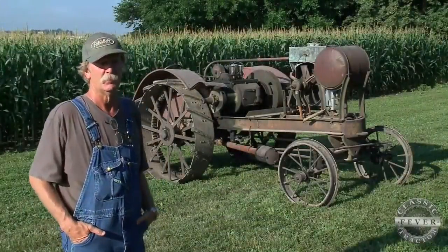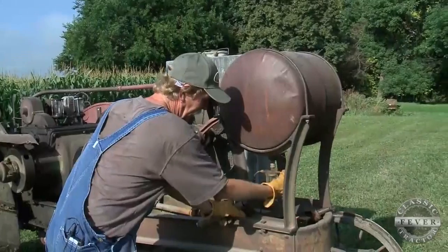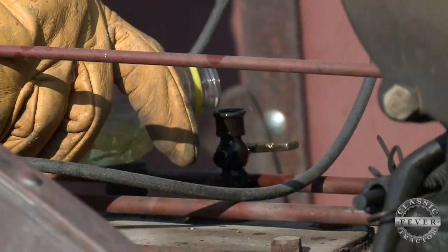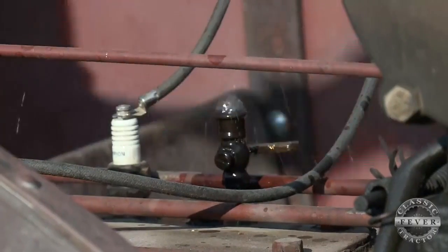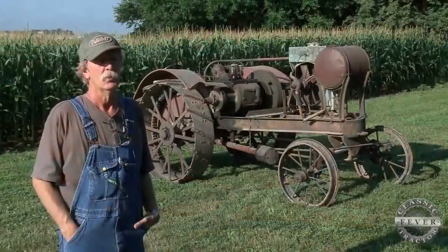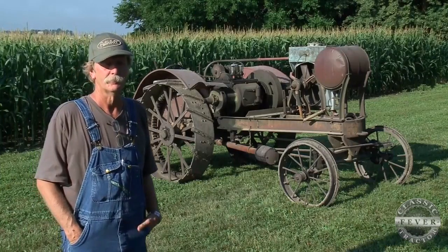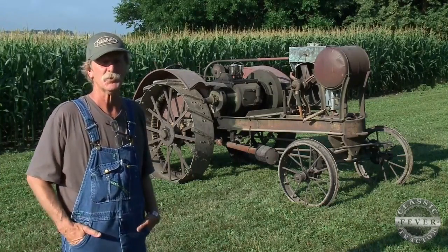However, getting that engine running takes a bit of effort. Everything has got to be done manually. I turn the fuel on, I have to prime it with gas. There's 2 little petcocks on the top of the cylinder, drop in a little bit of gas, and there's a crank that goes on the right side of the crankshaft, and turn it over, and hopefully if everything goes, it starts.